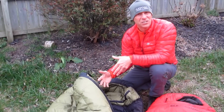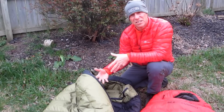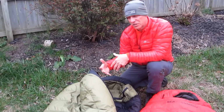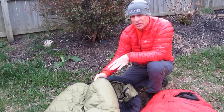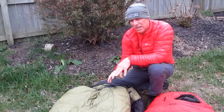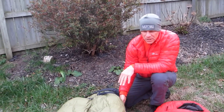The only con really to this bag was I wish it had a pocket on the inside, because when you use it in such cold temperatures, I like to be able to store my camera and batteries and some of those kinds of things inside the bag with me to help keep them charged. This particular bag with the Gore windstopper shell retails for about $775, a little bit less if you buy the microfiber shell.